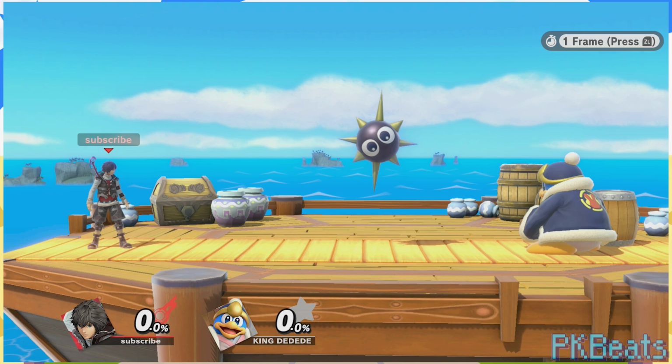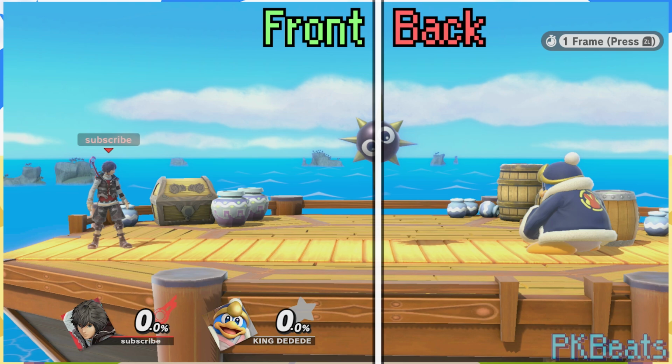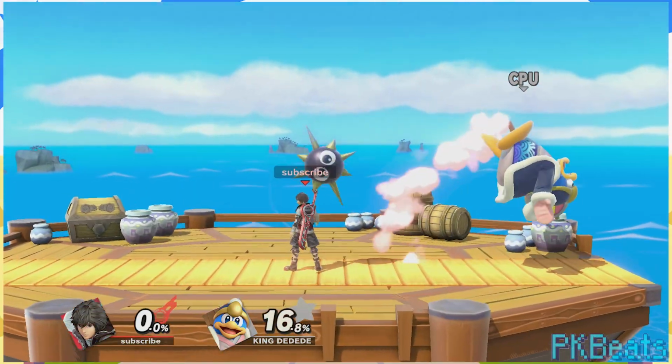But not quite. The back position is just determined by whatever half of the Gordo's general model gets hit. And in this sense, it's pretty easy to see how it works. Its front is the direction that Dedede sent the Gordo, so its back will be facing Dedede when it gets sent out. Now in terms of damage, it probably feels like the Gordo should be stronger now, but this isn't really how the move works.